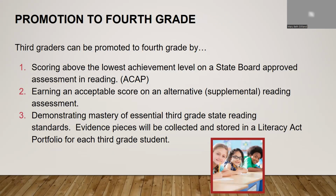All right, so for promotion to fourth grade, third graders can be promoted to fourth grade by scoring above the lowest achievement level on a state-approved assessment in reading, which is the ACAP. The cut score that we will go by this year is 435. So if a student scores above that, they will be promoted to fourth grade.